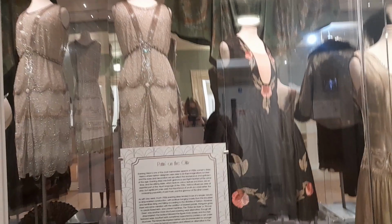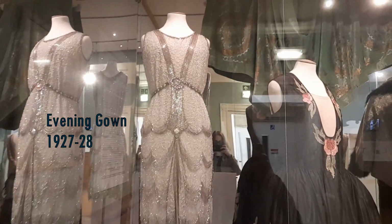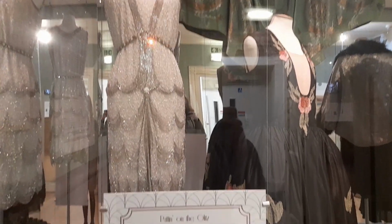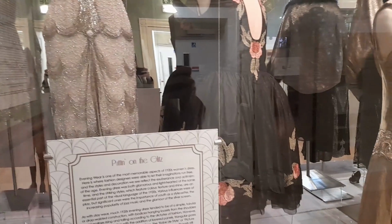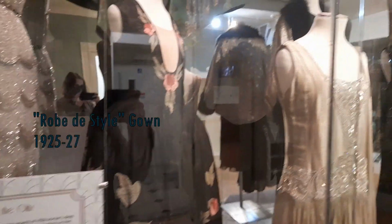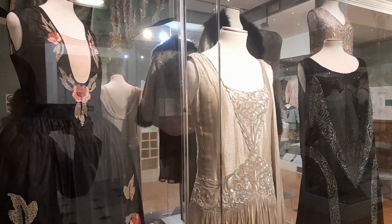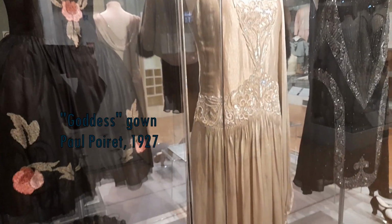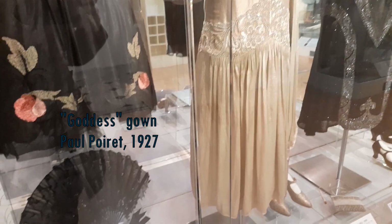On the day I visited, there was an exhibition of 1920s clothing and accessories. As soon as you walk into the room, you meet this glittery number. It has rows of tiered beads and an A-line shape, dated from 1927 to 28. Although quite small, the cases were mirrored, so you can see the pieces at every angle, which was very helpful. You'll also see my reflection lurking around, though don't let that put you off.